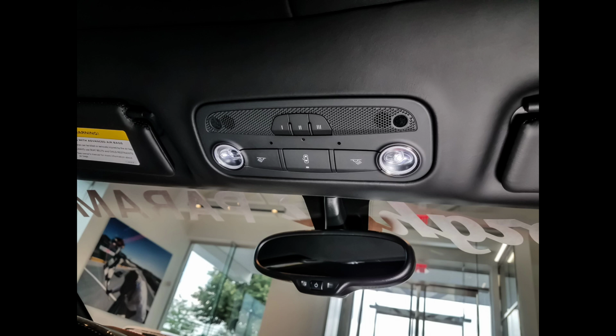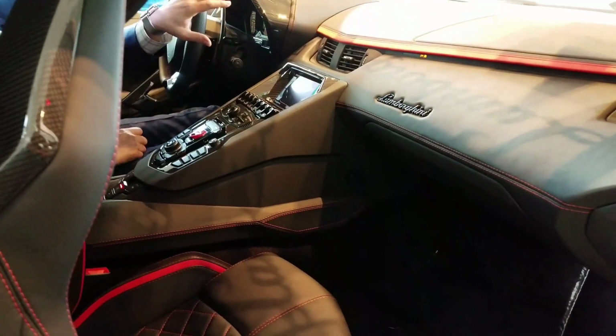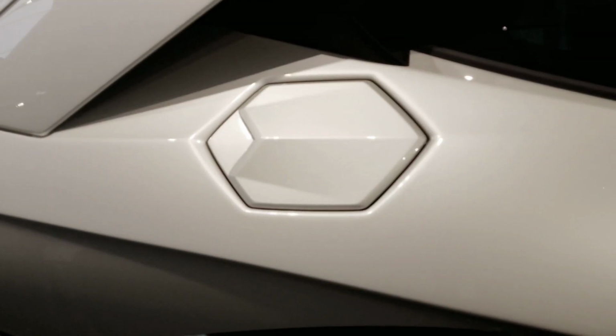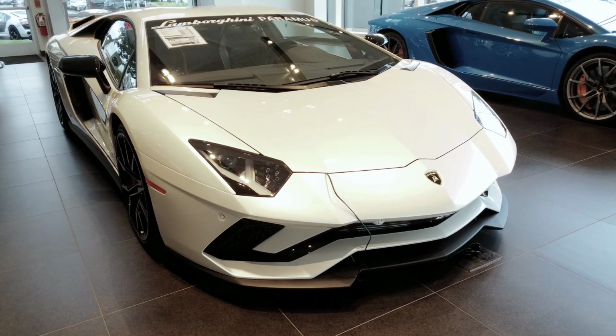The garage door opener, which everybody needs, is $800. And the full interior carbon fiber trim package is $12,820. Add your gas guzzler for $3,700, your destination fee for $34.95, and the suggested retail price of this Aventador S is $503,205.